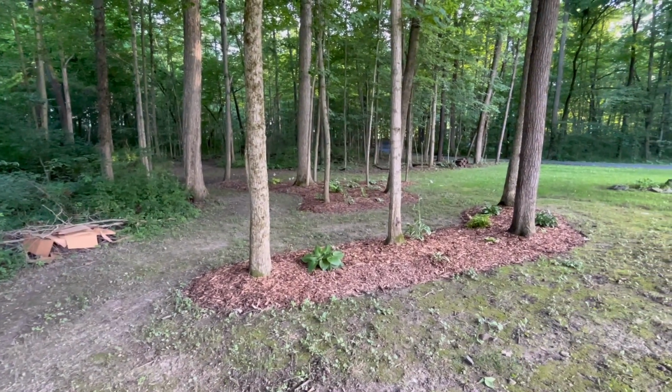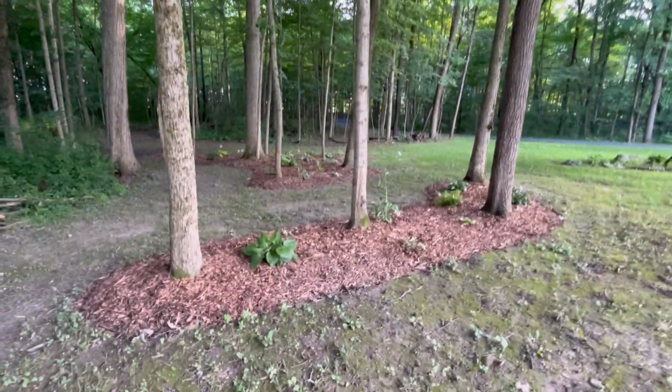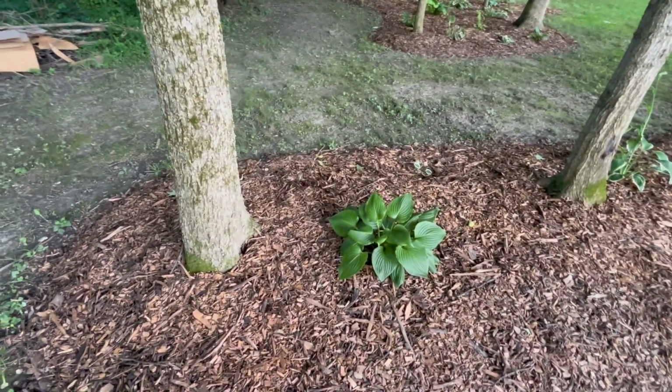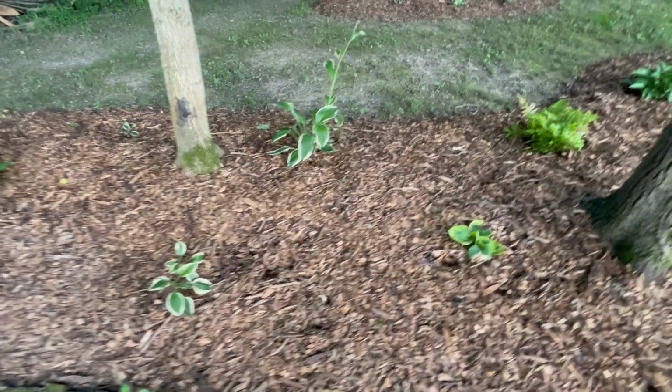Here are the woodland gardens my husband and I have been working on this summer. So last year, my husband came through and bush hogged all this down. It was just woods, forest. And he bush hogged it all down and we created these flower beds so it was easier to mow around.